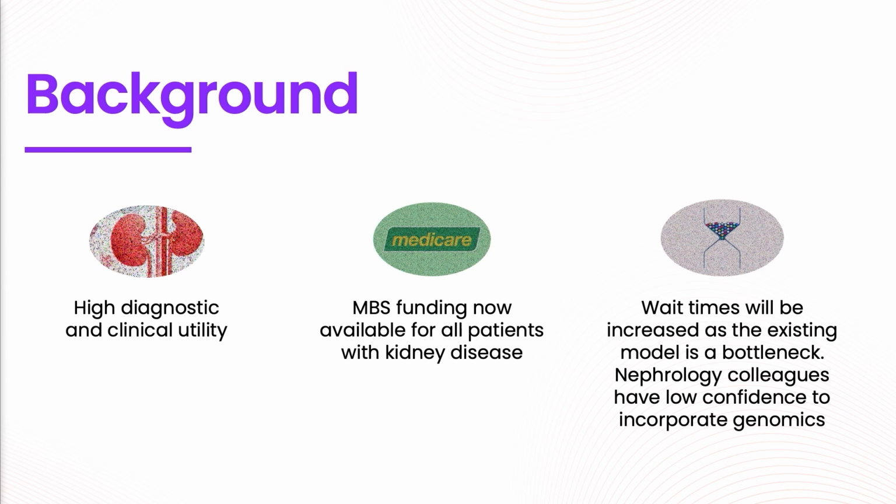With this coming in, we predicted an increasing demand on the genetic services, which are resource intensive and may not be sustainable with the growing demand for testing. So recognising this bottleneck and the rising wait times for genetic services, we aim to empower nephrologists to use the Medicare item numbers themselves in order to increase patient access to timely genomic testing through what we call mainstreaming.